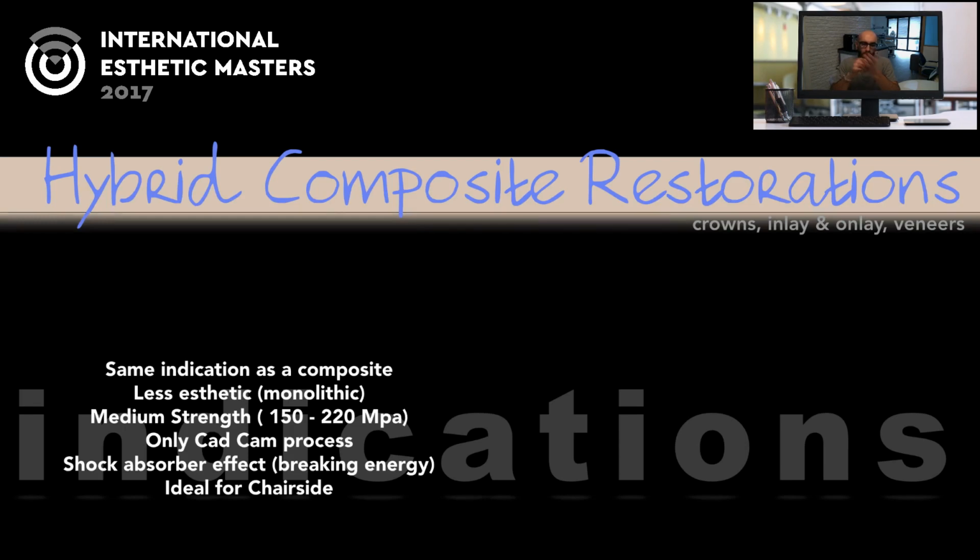It's only for the CAD/CAM process, it's not possible to work by hand. They have a shock absorber effect, and this is very important on implant restoration. Of course, it's ideal for chairside restoration.